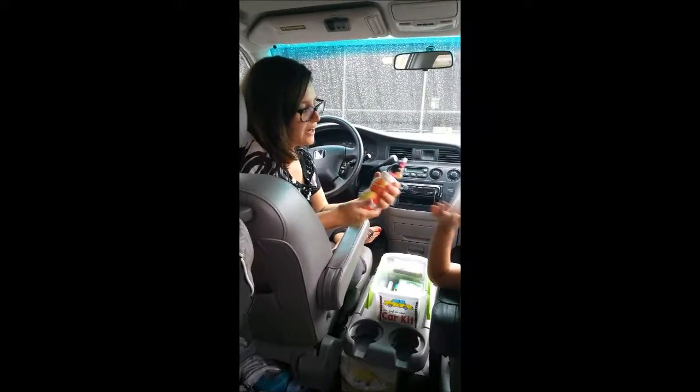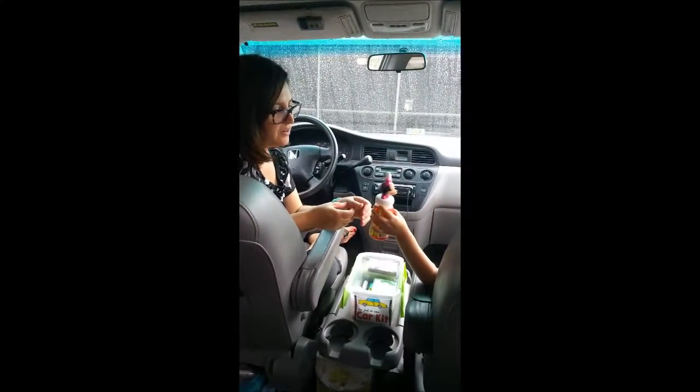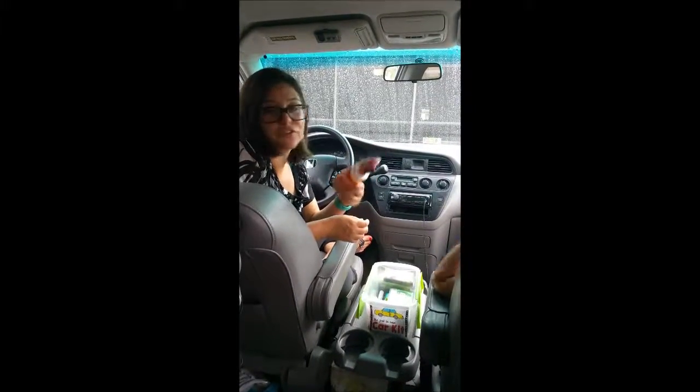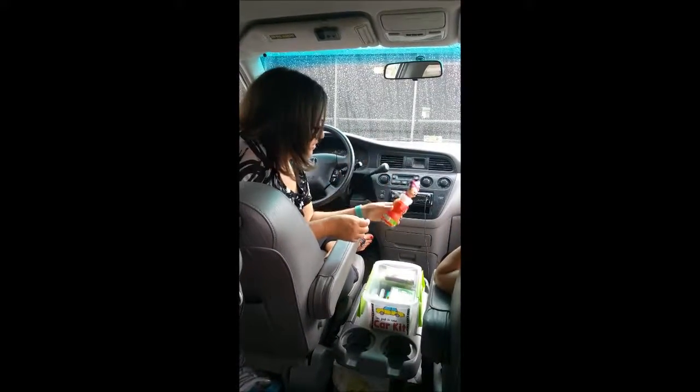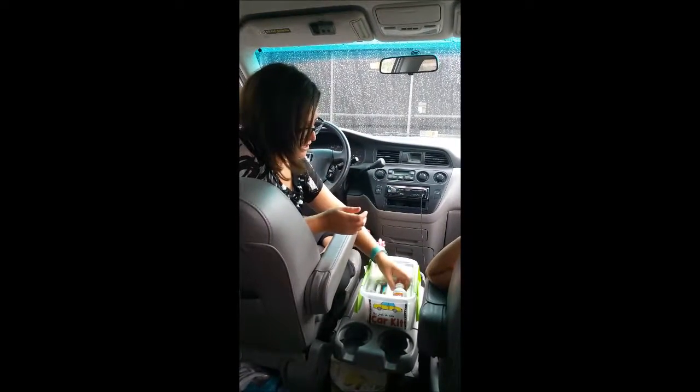Someone once told me to bring an empty water bottle in case you forget water. In case you didn't get water, if you want to drink milk. So then you can fill it up at the drinking fountain if you forget it's water. It's Minnie Mouse. We got these. This is the only empty water bottle that I could fit in the container.